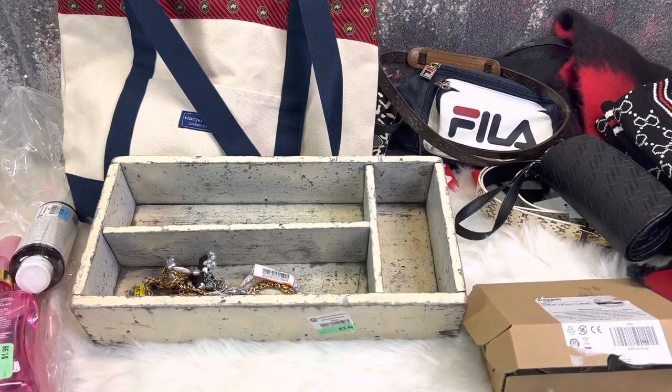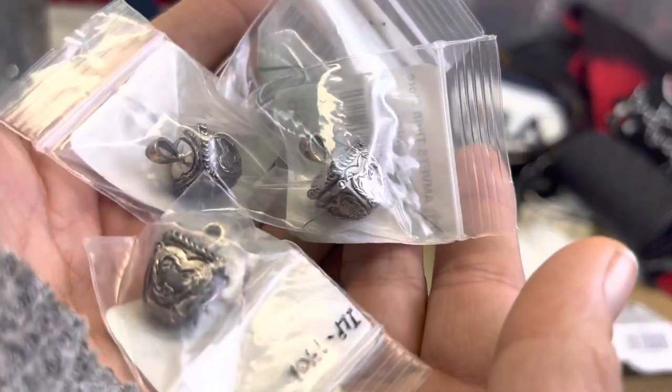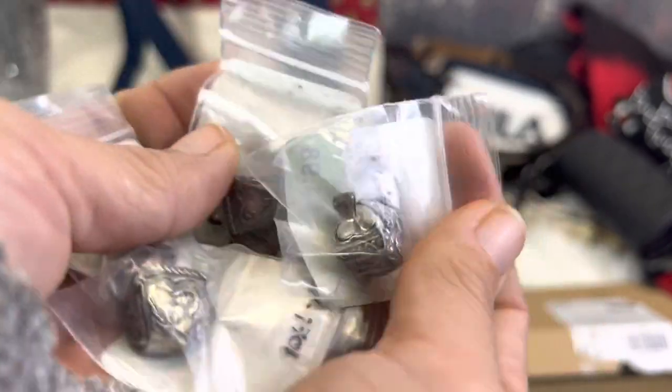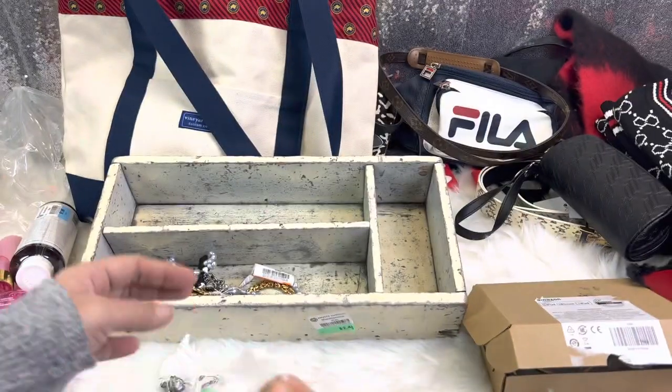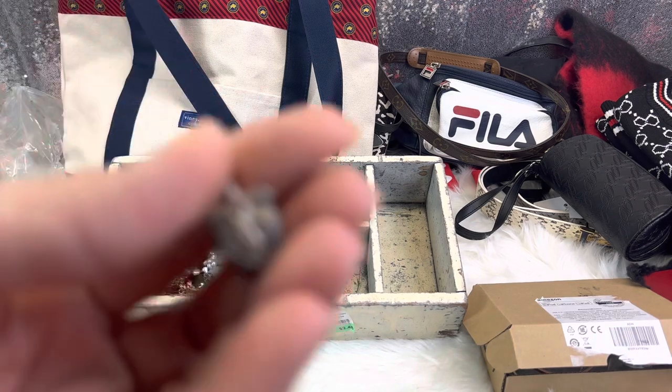See, are these all the same? These are all the same. This one's different. Okay, so they're sterling silver prayer boxes. And I paid $5 a piece. I bought five of them. Four are the same and one is different. This is what four of them look like.